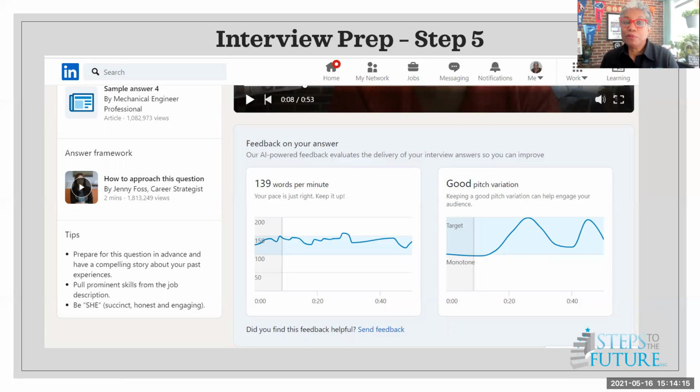It tells me that I was talking at 139 words per minute, and that my pace was just right and to keep it up. Then it also talks about the pitch in your voice. So what do we mean by pitch? What they mean is, when I was talking, I was using different tones in my voice. I wasn't answering the question like this because I did not want to talk in a monotone and put people to sleep. I was talking in a way that, as you can see from the waves, the pitch of my voice was going up and down. So it said that it was a good pitch. So I'm like, okay, so that's pretty neat.